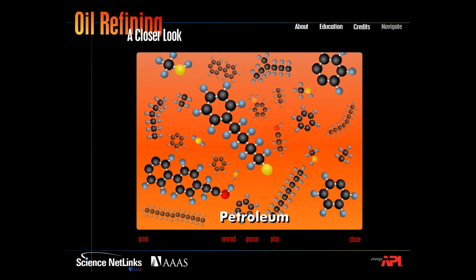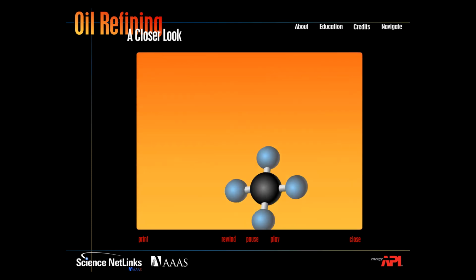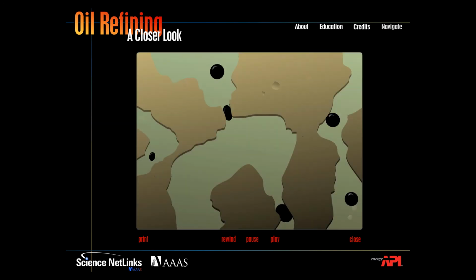The higher the temperature, the shorter the chains that were formed. At really high temperatures, the result was methane, or natural gas, with just a single carbon atom and 4 hydrogen atoms. Petroleum is lighter than the water that filled gaps in the deep rocks, so it squeezed and bubbled its way upward towards the surface of the Earth.